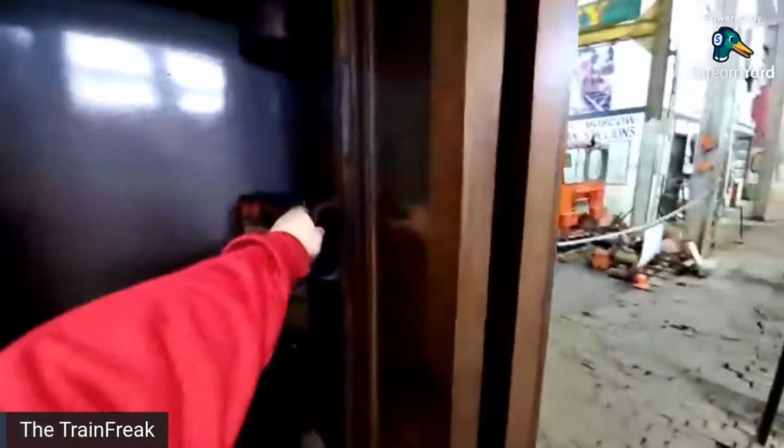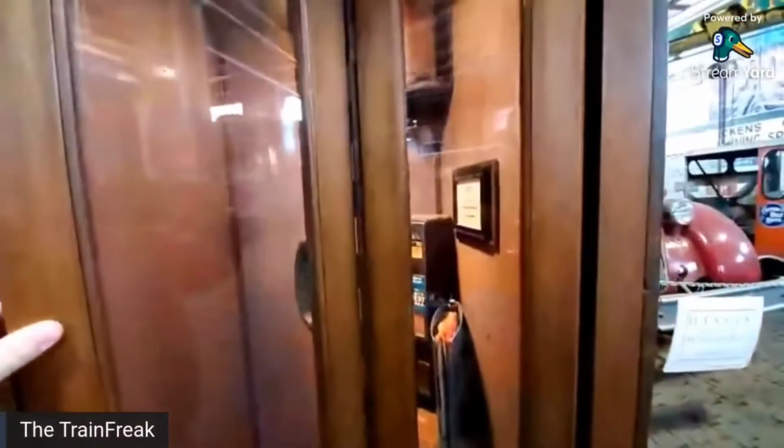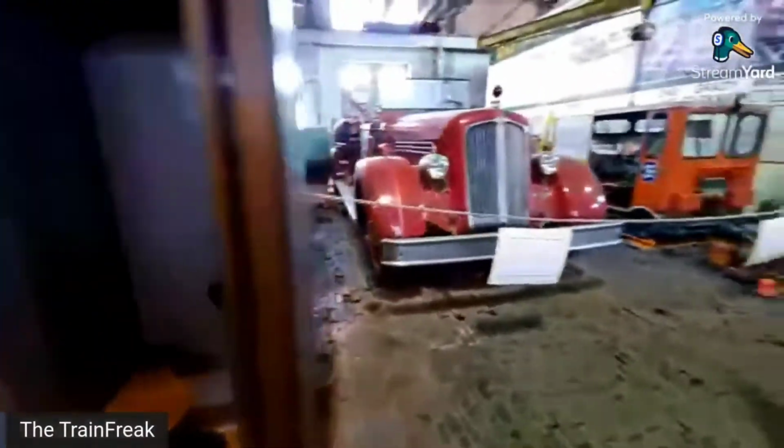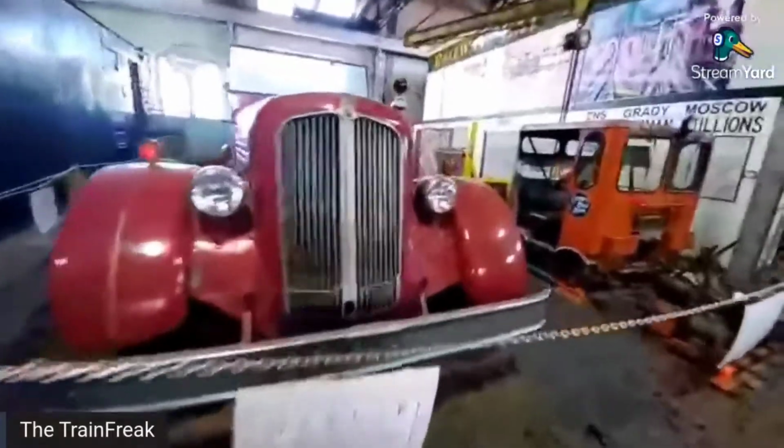Let's see if it still shuts. There you go. Hey, it's still shut. And the light came on. How about that? So as soon as you shut the door, the light comes on. Okay, let's go up here.